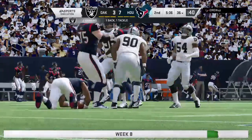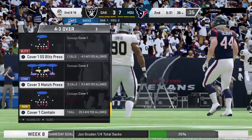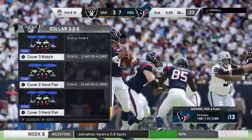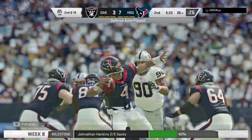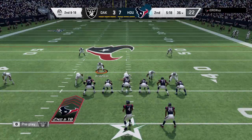Nowhere to escape, and he goes down. Credit the sack to Jonathan Hankins. What a nice read and play by the defensive tackle. Never bought the play-action fake. Went right for the quarterback and put him on the ground. Got to imagine the pass rush will be equally intense here on 2nd down following the sack.